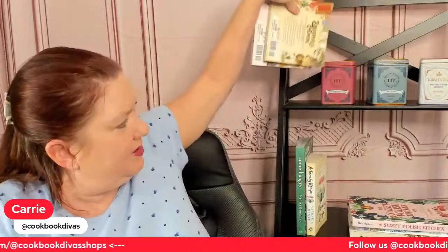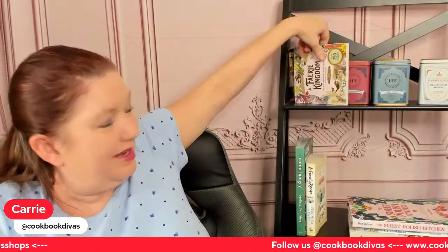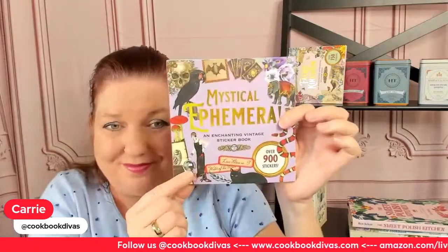So let's take a break from cookbooks because I want to show you these adorable, cute sticker books. Has nothing to do with cookbooks, but I had them sitting in my office and I wanted to play with them and share them with you while I was sipping on some tea. They are by Peter Popper Press, and they're little books with around 900 stickers each. I'm going to leave this up here for a second so we can look at it, because there's 3 books I want to show you.